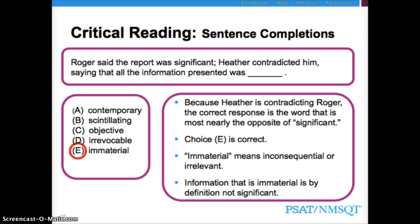So let's look at some sample questions for a moment, to give you some idea of what you're going to encounter. Critical reading passages include sentence completions. If you look at this example provided, Roger said the report was significant. Heather contradicted him, saying that all of the information presented was, and then you have a choice of words here. We see that E, immaterial, is the correct choice. It goes on to tell you why. So you will encounter sentence completion questions like this. Knowing vocabulary is very helpful, and knowing how to attack a piece of reading to go straight to what it's trying to say is also an important part of that.